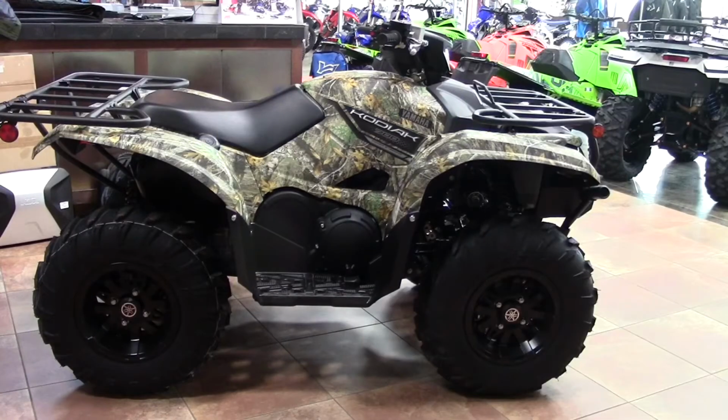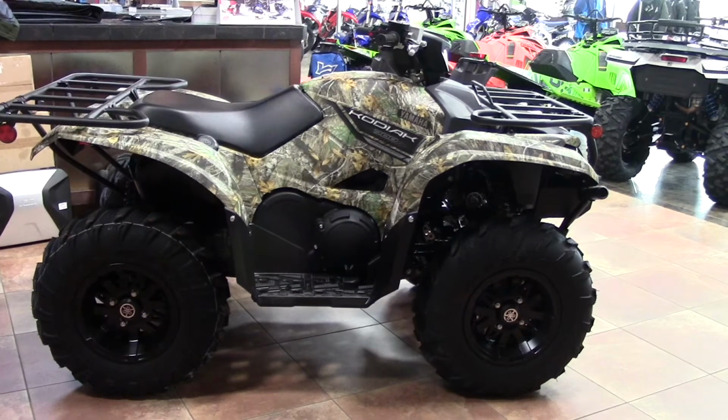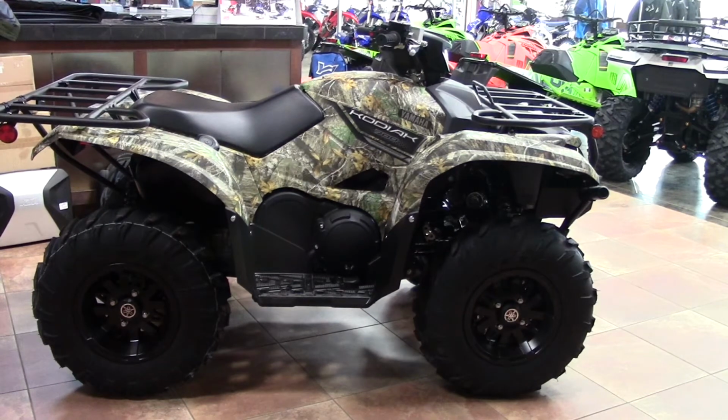Your front suspension on this bad boy is an independent double wishbone with a 5-way preload adjustment shock. It's got 180mm or 7.1 inches of wheel travel. Your rear suspension is an adjustable independent double wishbone with anti-sway bar. 5-way preload adjustable shocks. 232mm or 9.1 inches of wheel travel.